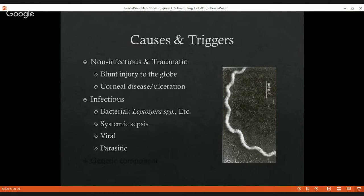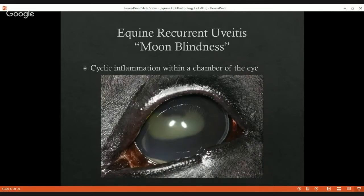This is most common in babies, especially in the neonatal period, and so the eye can sometimes just be another site for inflammation to occur. Other things that can cause this are viral or parasitic causes. And then there is a genetic component as well that's less understood, but quite frequently they've been able to identify a few genetic factors that predispose horses to this.